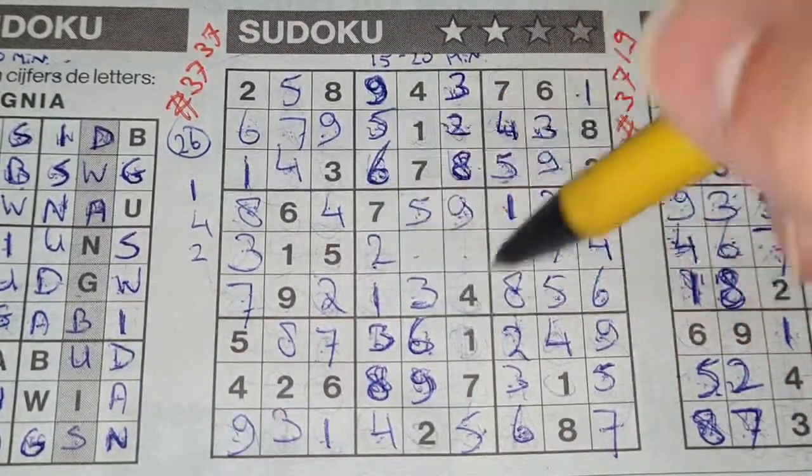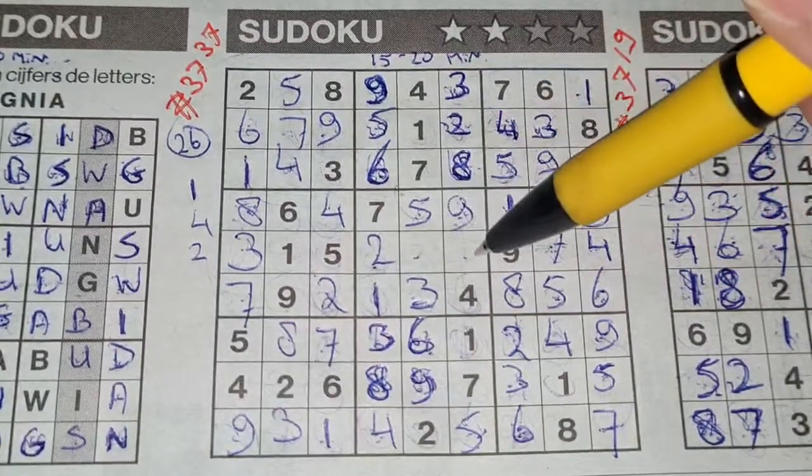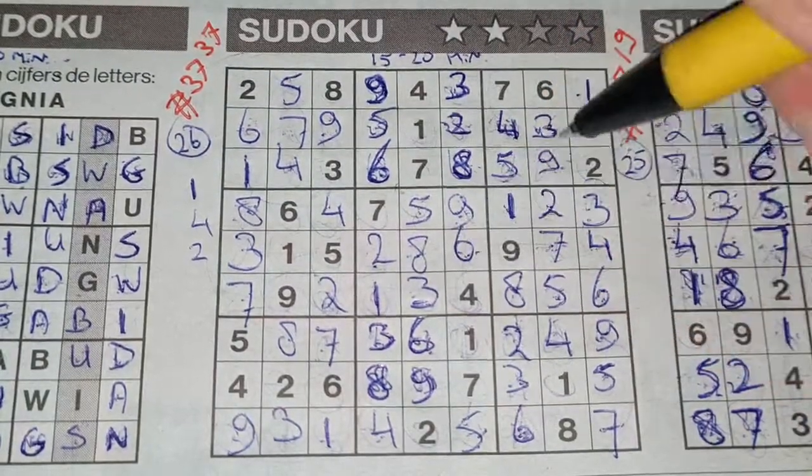Final 2 numbers in this big square for numbers 1, 2, 3, 4, 5. 6 is missing. 7 and 8 is missing. 6 and 8. We see an 8. No 8 there. 8 should be here. And the 6 goes there.